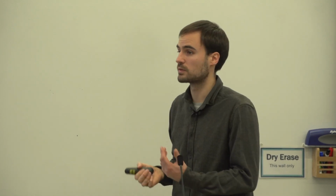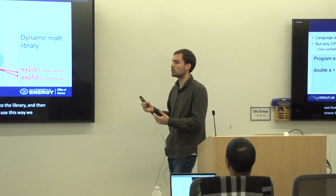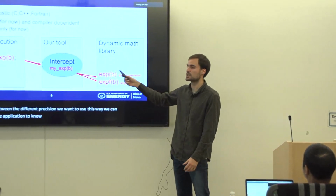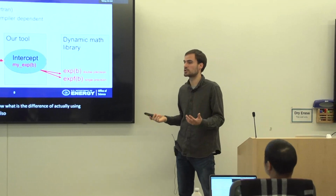The last point, but not the least, is the dynamic library call. As the math functions are called in a dynamic library, we can actually build a tool that will intercept these calls from the program to the library and then choose between the different precisions we want to use. This way, we can profile the application to know the difference of actually using double or single precision, and also try any type configuration we want.